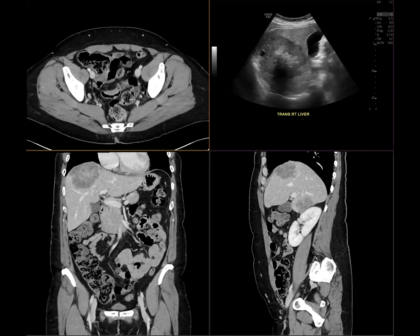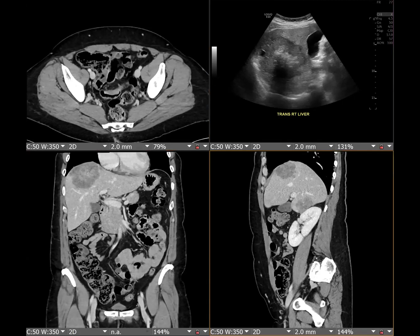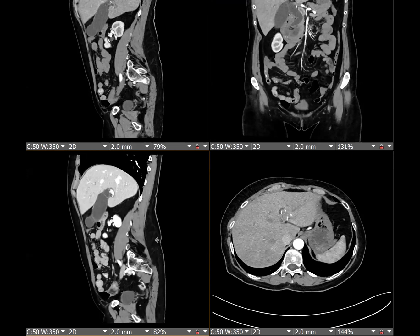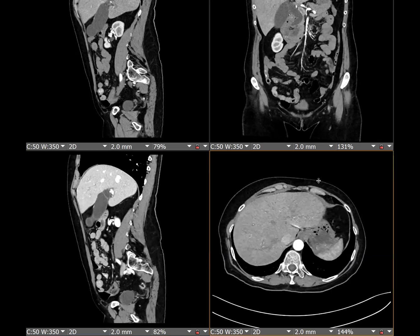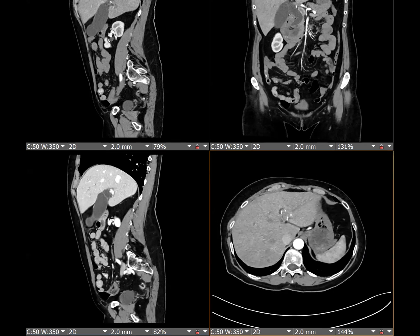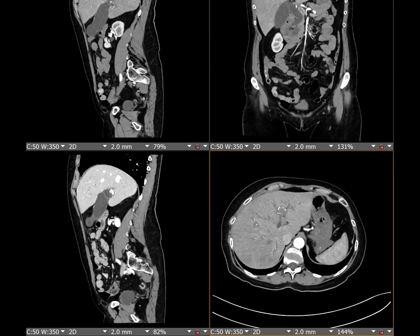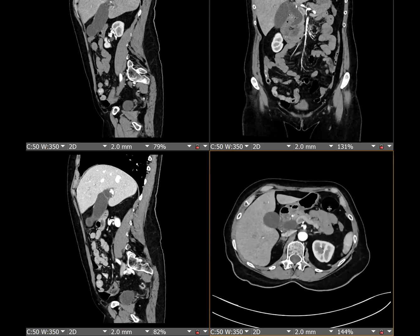So this was a very, very interesting case. So my next case is a 66-year-old female who was previously doing well, and came in with abnormal LFTs, and this was the initial CT examination that was performed for the patient. And it's a fairly obvious finding.